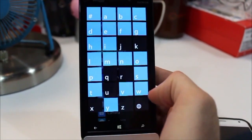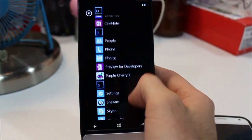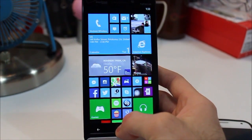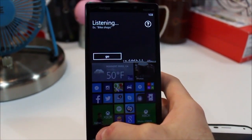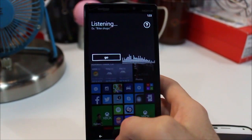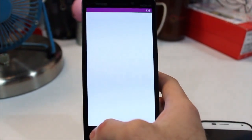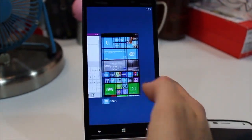It also has a quad-core processor that is super snappy. I've never had a problem with Windows phones feeling slow or sluggish or anything. Right. Everything I loaded up worked fine. And even the speech stuff that it does, that didn't work quite as well as it does with the Google stuff on my Moto X, but it got the job done.